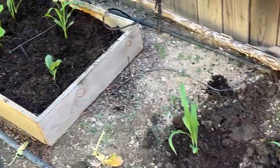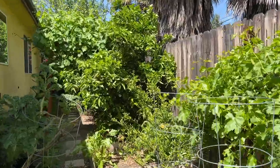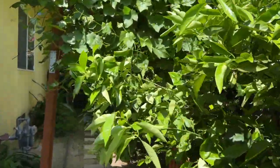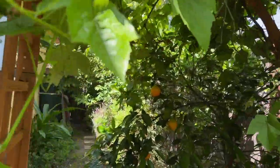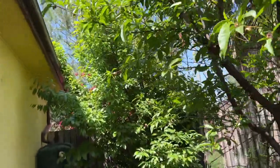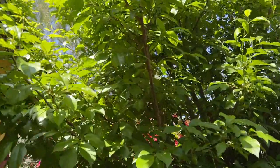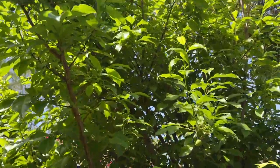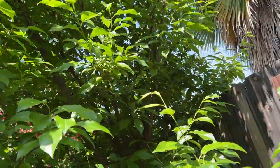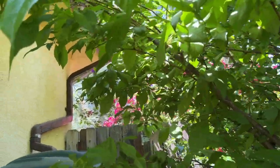Now let's take a break to make breakfast. I have another task to do here too. I just noticed that the plum tree is already on the roof, so I need to cut off this branch. There are some fruits too. Oh, there are a lot of fruits actually. I'm going to cut the ones that are on the fence and then this one.